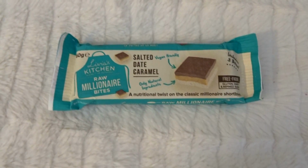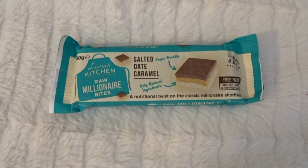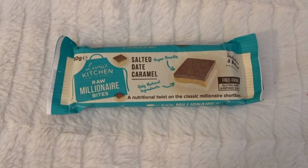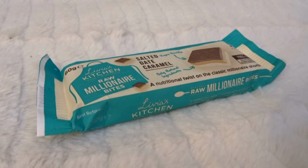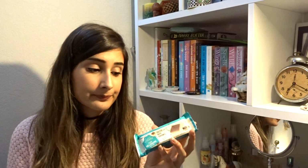Next we have Raw Millionaire Bites by Livia's Kitchen. It's a healthy take on the millionaire shortbread. These combine a crumbly oat base, gooey date filling, and a smooth raw chocolate topping. This packaging is really cool. I love the packaging. If you haven't got it by now, I love the packaging of everything.